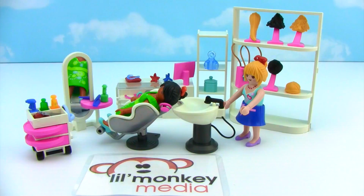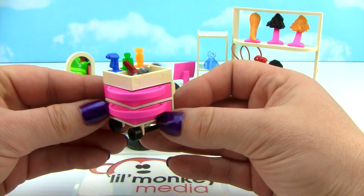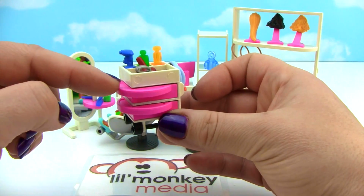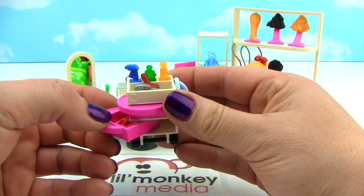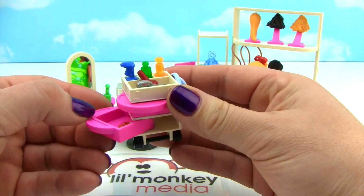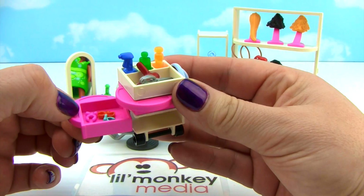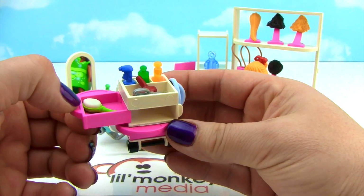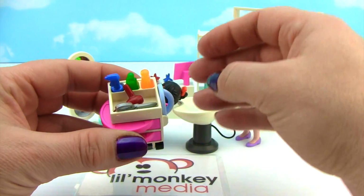Up front we have our salon station, and so here's our accessory cart for our stylist. It has rolling wheels on the bottom. We've got 2 drawers in the middle section, and those can pop open. So the bottom one has a bunch of hair accessories that can snap into one of our figurines' hair. Our second drawer is holding a brush, and then we have a few storage compartments on top.